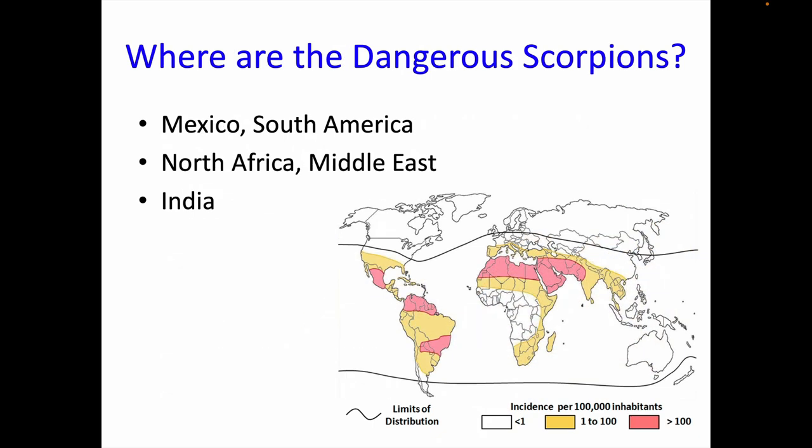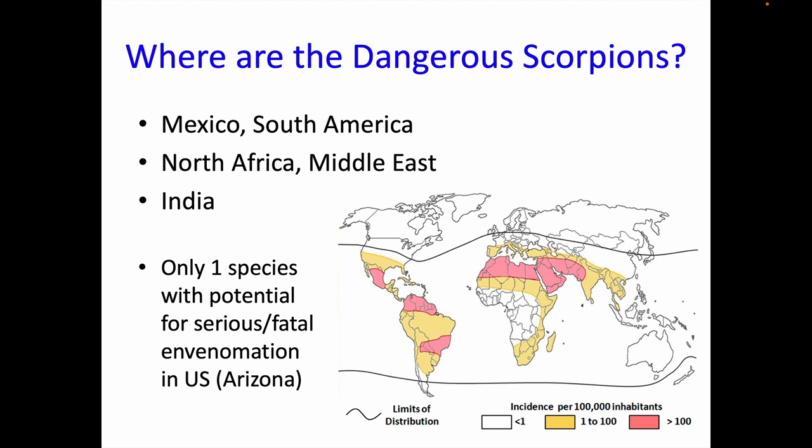And where are these dangerous species? They can be found in Mexico, South America, across North Africa and the Middle East, and extending over into India. Within the United States, there's only one species that has the potential for serious, which is to say potentially fatal envenomation, and that is found almost exclusively in Arizona and a couple of very close nearby areas.